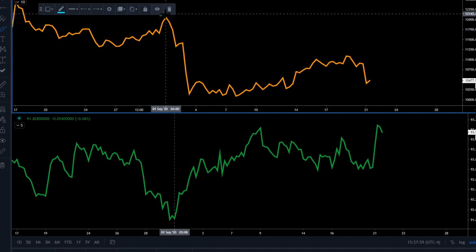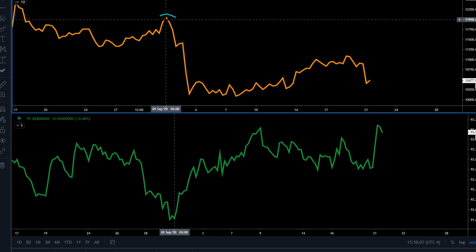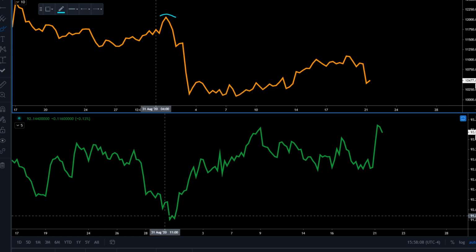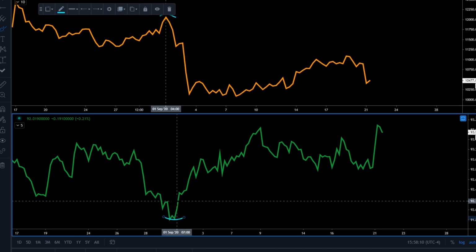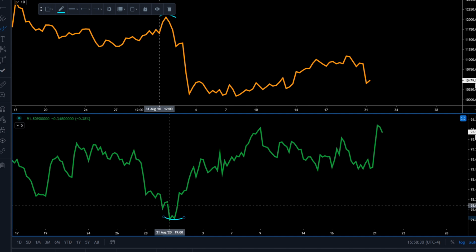If you look at Bitcoin finding its high right at the end of August or beginning of September, that high was around 12K. Everyone's familiar with that. That's been the high so far of the bull run. Now, the dollar actually also found its low right there on September 1st. Now, this is the dollar weighted against a basket of other currencies, so how strong the dollar is broadly.